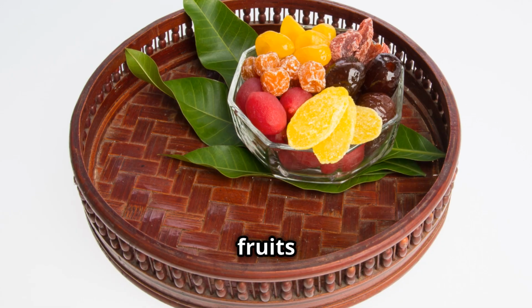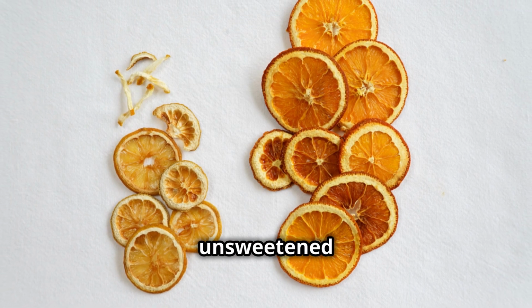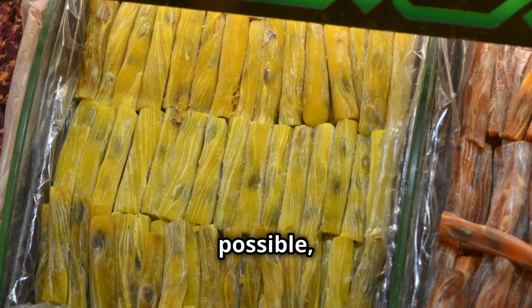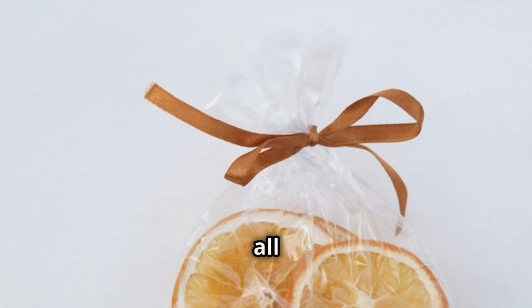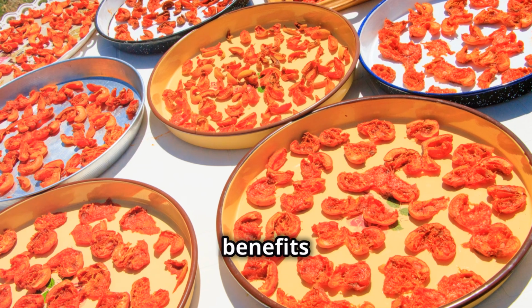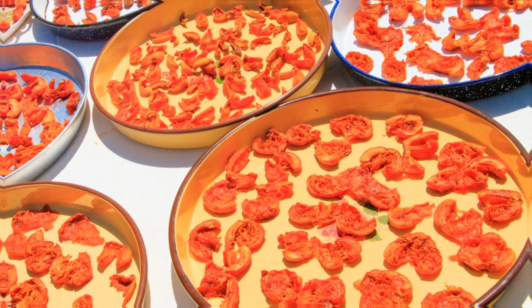However, it's important to note that dried fruits can also be high in sugar, so moderation is key. Opt for unsweetened or naturally sweetened varieties whenever possible, and be mindful of portion sizes. A small handful is all you need to reap the flavor and nutritional benefits of these chewy treats.